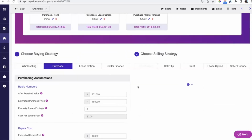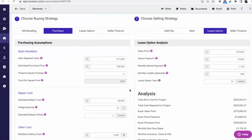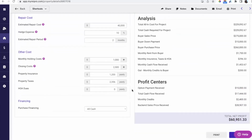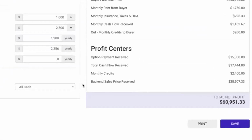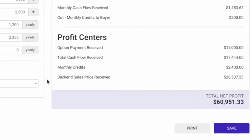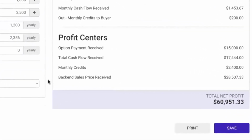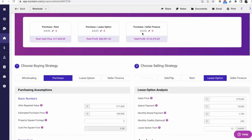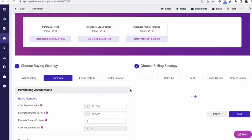If I go to a different scenario here and actually lease option the property out, I think you could sell it for 275, even though I thought the 271 may be a little high on this. Now you could adjust that accordingly, but that gives you a much greater profit if you were to lease option, hold on to it just for a shorter period of time.